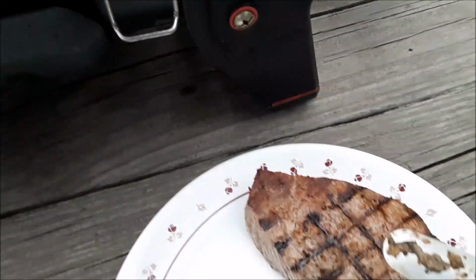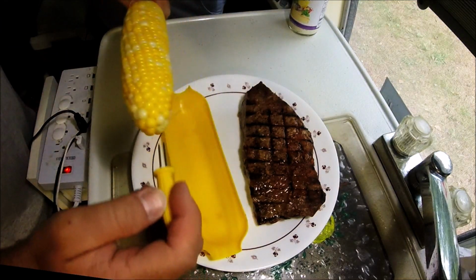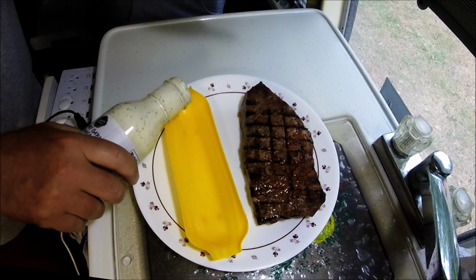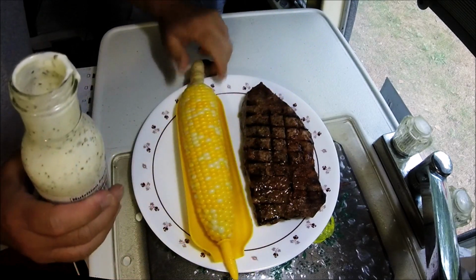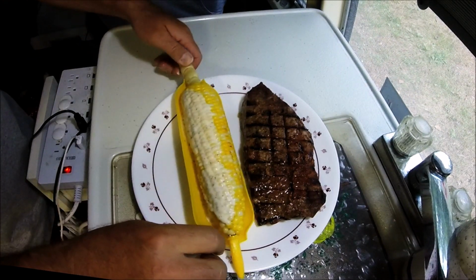I'll get the corn ready while that rests. All right. So the first piece of corn is cleaned up. The steak is resting. I got the garlic stuff. Let's see how Sam's Club did. Just gonna pour that in the bottom. Lay that in there. Excited. It's my first fresh corn on the cob this year. Roll it around.